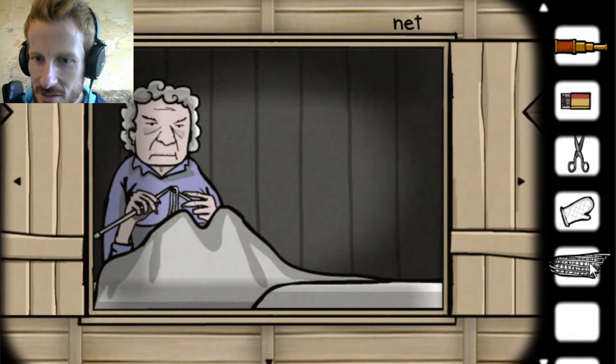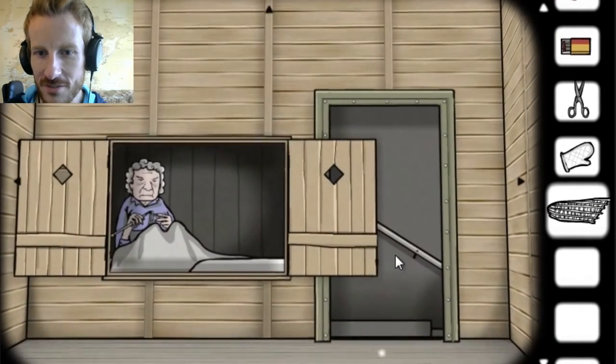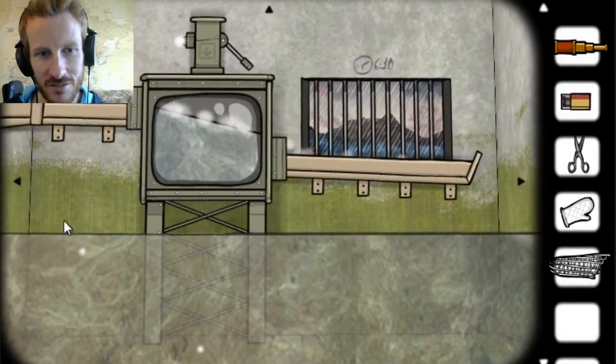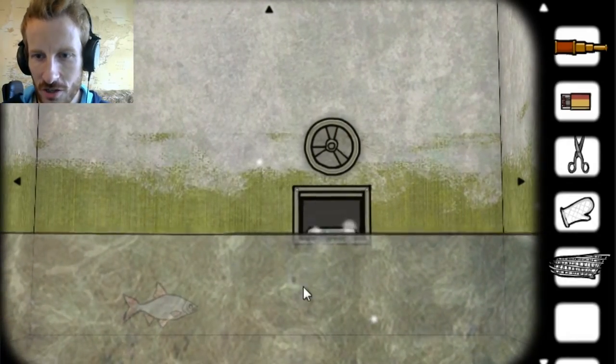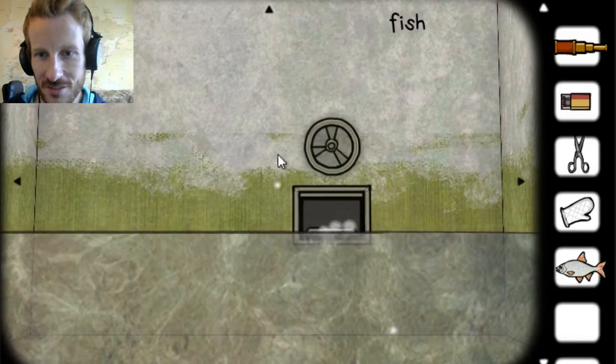What is that? A net? For the fish. Okay. Right. See, this is what I mean, guys. Once you figure it out, you start... I mean, it's not obvious that an old lady would knit a net. It's trial and error, for sure. You can't just look at this and know exactly what to do. Like I said, it does not hold your hand.